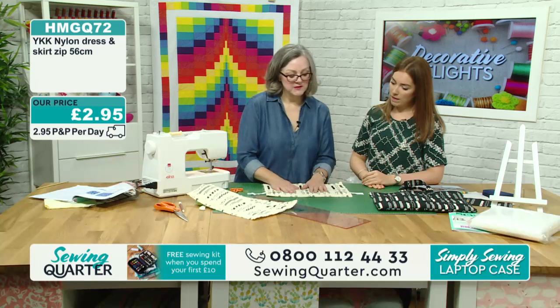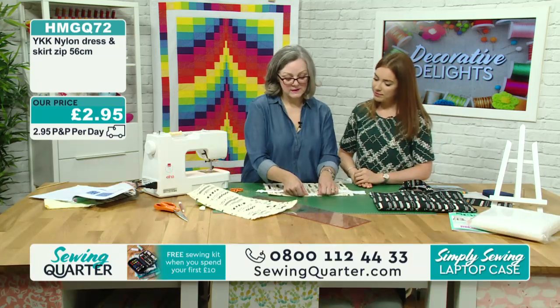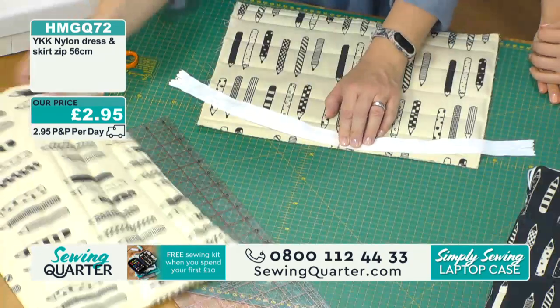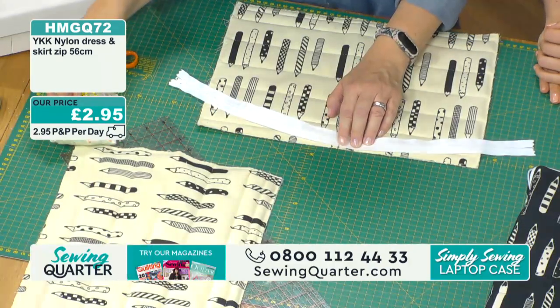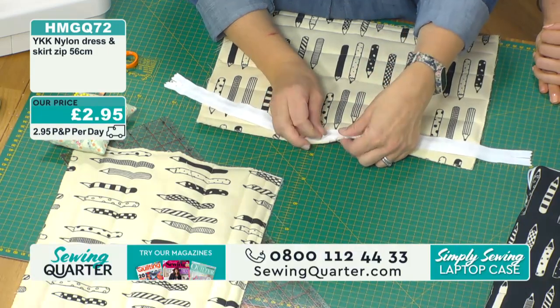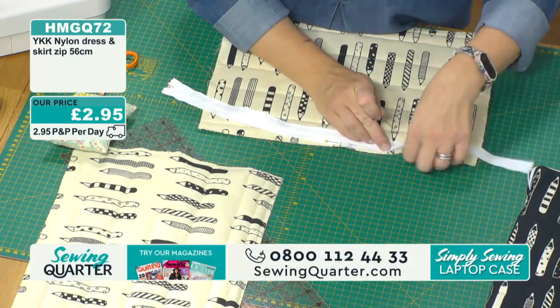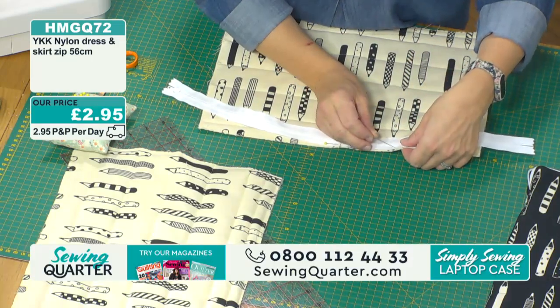The difference with this one is you're adding a zip on the curve. So what you do, you've got your mark points, and then you pin it, starting in the middle, finding your pins, which are hidden, all the way around. Line it up. So we've got some different zips, let's see. Depending what size zip you want.